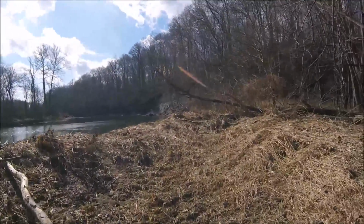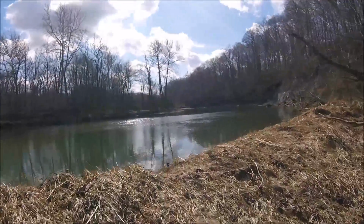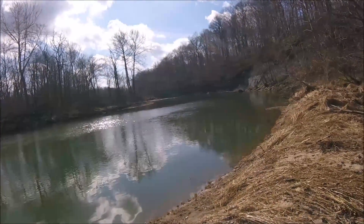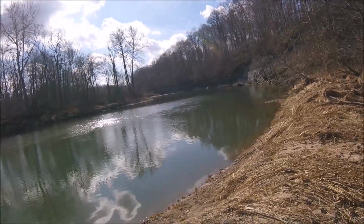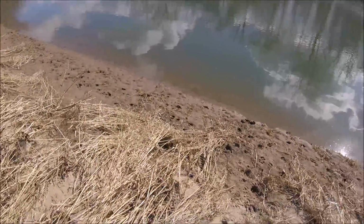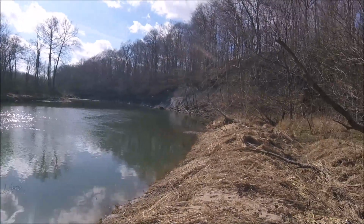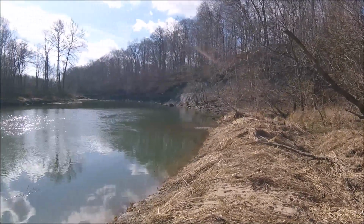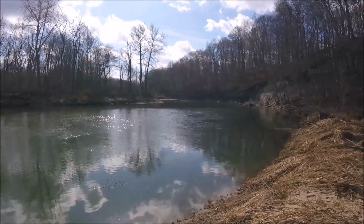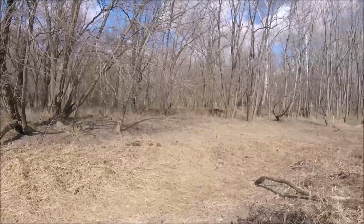They were calling for pretty gusty winds today, but I'm kind of in a hole, so it's not too bad down here. Man, that's pretty. I'm gonna shut this metal detector off. I'm not using it. Again, deer tracks all up and down. That's pretty. Pretty day.